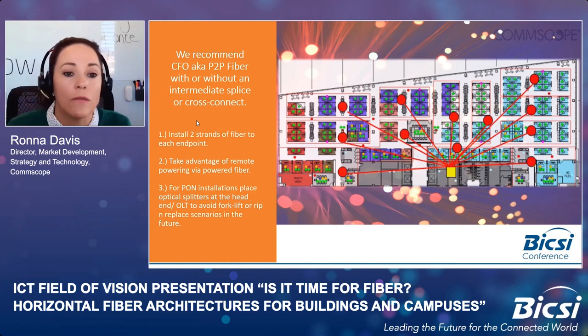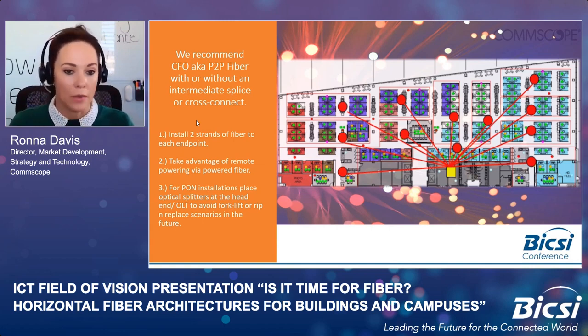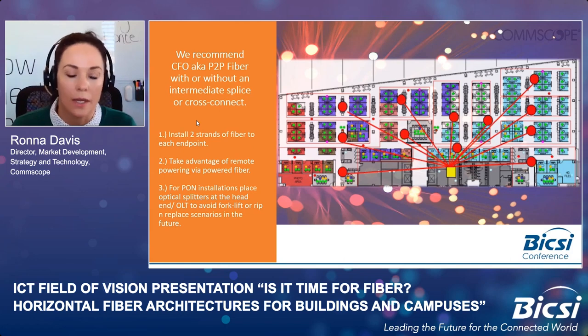Now, if you follow these few simple rules, you can support multiple technologies. You will ensure you have the full bandwidth of every single fiber strand available to you when you need it. And your critical network devices can be supported by your power backup systems. So no more headaches maintaining local UPSs, and more assurance that your critical devices will be up and running in the event of a power failure.